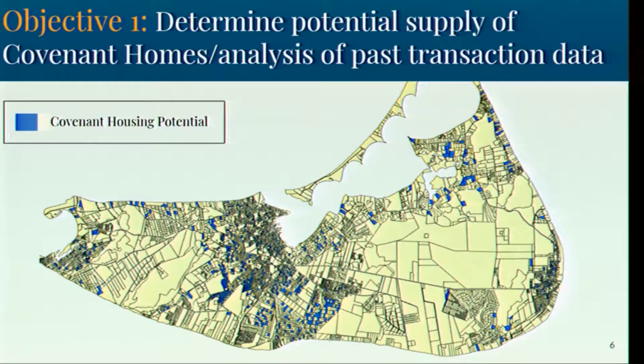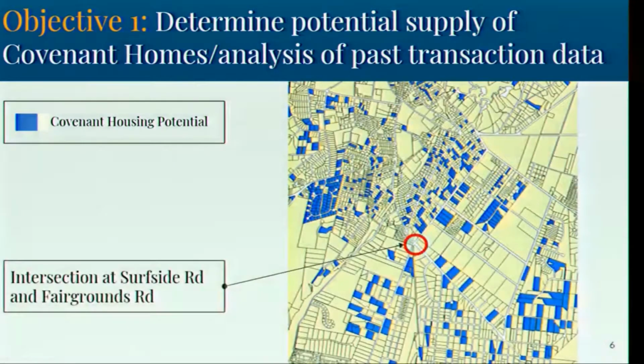And you may notice that some of the properties in blue are along the waterfront. While these properties do qualify for the Covenant housing program, they probably will not end up selling into the Covenant housing. And from our analysis of the past transaction data, we found that most of these took place in the Mid-Island region, which is shown zoomed in on the map. And as you can see, there's still plenty of room for growth with all of the blue lots still shown here. And another takeaway we got from our past transaction analysis was that streets with other Covenant homes on them are more likely to sell.